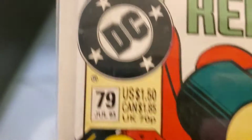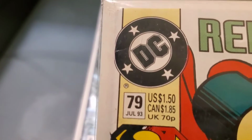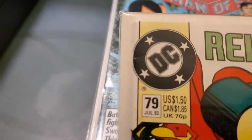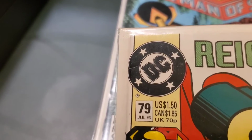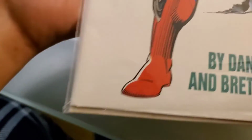Sharp corner there. Sharp corner there. A blunted corner right there. And that's where we have the issue: there's a spine tick slash crease there. That's going to knock it down, so that's a pretty major issue. I'm thinking this is an 8.5 just based on that issue. Everything else is, again, good, with a couple rounded corners.